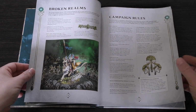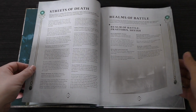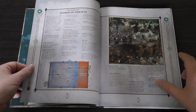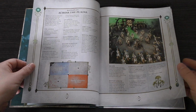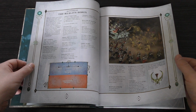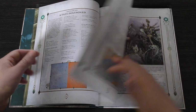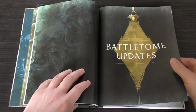So you've got Broken Realms, campaign rules, Streets of Death, Realms of Battle, Nvidia Gyron, Metrica Hysh, Battle Plan, Storm of Geists, Across the Plains, Battle Plan, The Reality Soars, got a Nurgle one there, Battle Plan, All That Glitters, Battle Plan, A Fate Postponed, Battle Plan, A Clash of Gods, and then Battle Tome updates. So here we go.